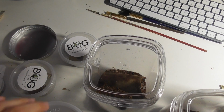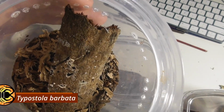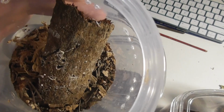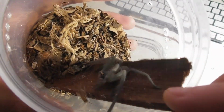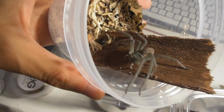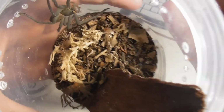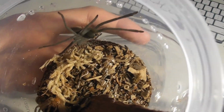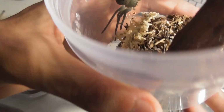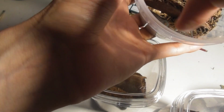Okay, my precious. In here, and completely obscured, is the oldest of my captive-born Typostola barbata babies. In fact, you'll see soon, it's not very fitting to call it a baby anymore. It'll always be my little baby, what am I saying? Without further ado, let's have a look. There we go, let's get the light on a bit better. Typostola barbata is arguably the biggest species of huntsman in Australia. And it is remarkable how quickly this thing has gone from a tiny little baby, smaller than my fingernail, to already rivaling the adult size of quite a few of our huntsman species. Every time it has molted rather recently, it puts on a remarkable amount of size. So it is definitely due for a rehouse.